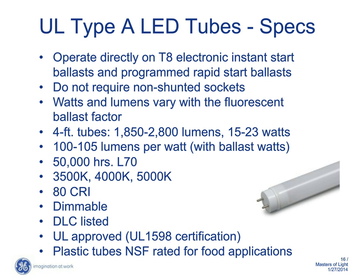They come in popular color temperatures, so 3,500 kelvins, 4,000 kelvins, 5,000 kelvins, good color rendering, dimmable. DLC listed, DLC is DesignLights Consortium listed. That's a certification by a third party, which typically is required if you're going to look for utility rebates on these products. UL approved, which is certainly important. And the tubes are plastic, and they're NSF rated for food applications, which again is important for that category.